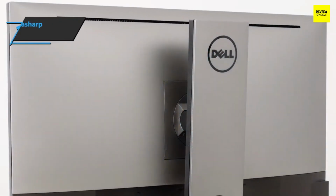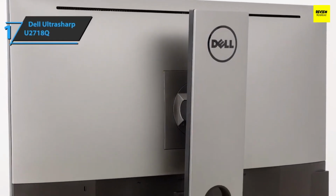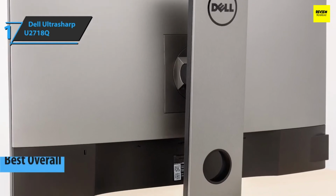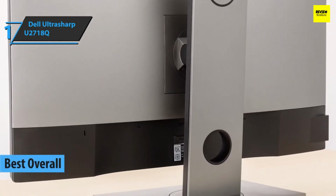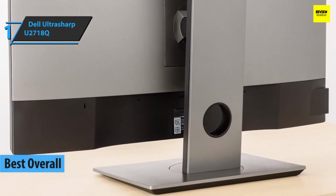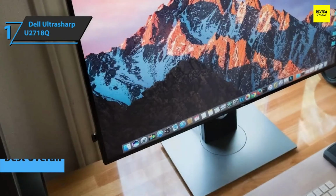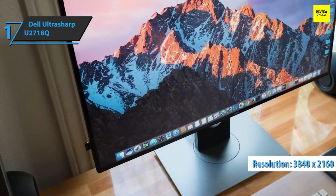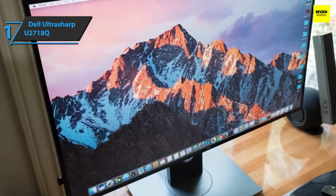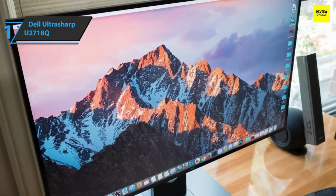And finally, after all the carefully summarized opinions and experiences, we have reached the gold medal and the title of the best overall 4K monitor available on the market in 2021. And the winner is the Dell Ultrasharp U2718Q. This fella rocks a resolution of 3840 by 2160, and with a pixel density of 163 ppi, it's the top of the line for PC monitors.